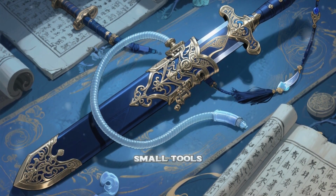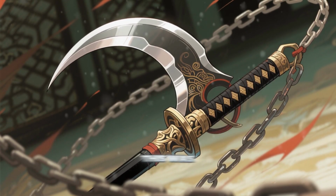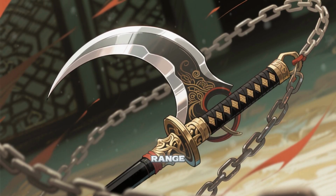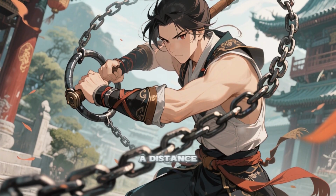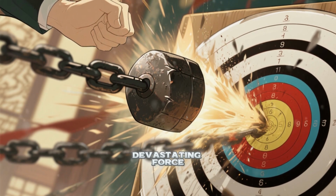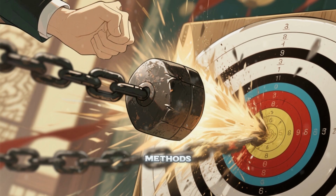The Kusarigama combined a sickle with a weighted chain. This was brilliance in weapon design. The sickle could cut at close range. The chain could entangle an opponent's weapon or limbs from a distance. The weight at the chain's end could strike skulls with devastating force. One weapon. Three completely different attack methods.